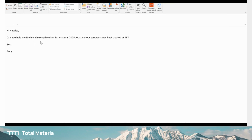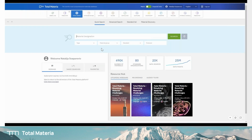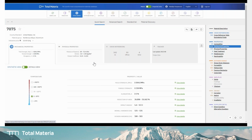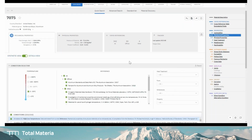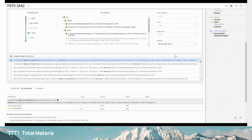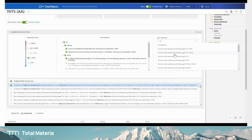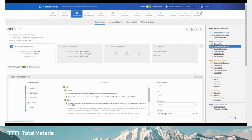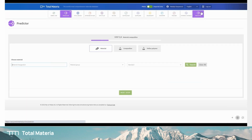These tests are very hard and very, very costly. So here's another example. We had one material with no information. Right now we are looking for 7075. It is a very, very popular material in aerospace, especially aluminum. We're checking the material. We have 1079 mechanical properties, 200 physical properties. It's amazing. We are looking for the yield strength value for this material, but for T8. We have a lot of different heat-treated yield strength information about this material, but not for T8 heat-treated.